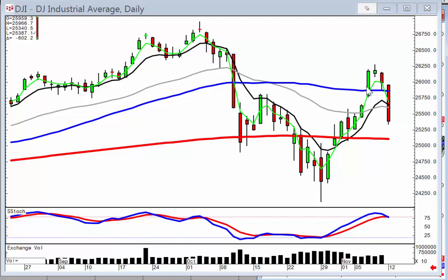They gapped it up through the 50, but the warning signal was they gapped it up when stochastics were in the overbought condition. The Japanese rice traders tell us that most people invest exuberantly at the top. That's when you start looking for sell signals. You can see the next day they did a doji.